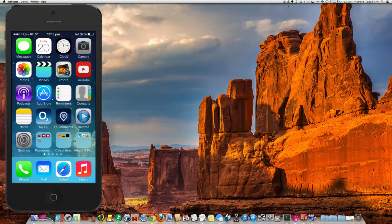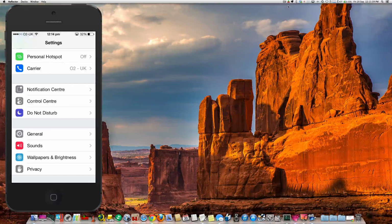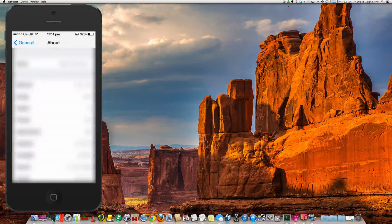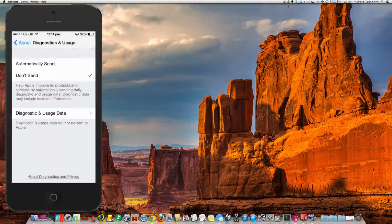So first of all, if we go into settings, then into general, then into about, scroll down to the bottom, we'll see diagnostics and usage. If we go into here, we see two options. One is to automatically send and one is to don't send.